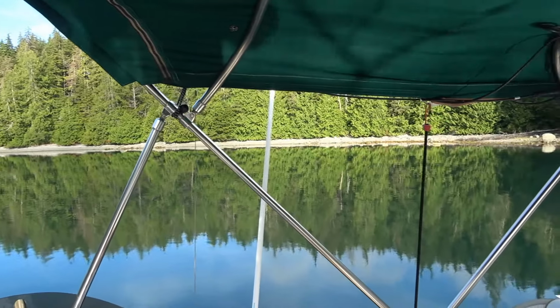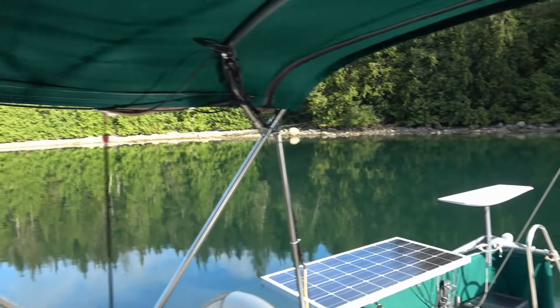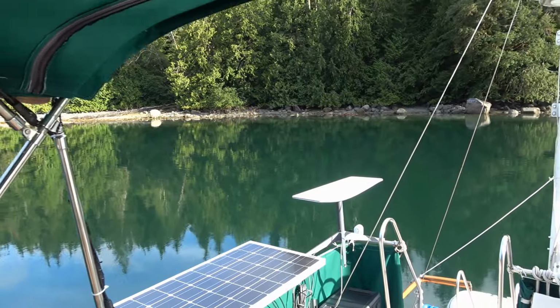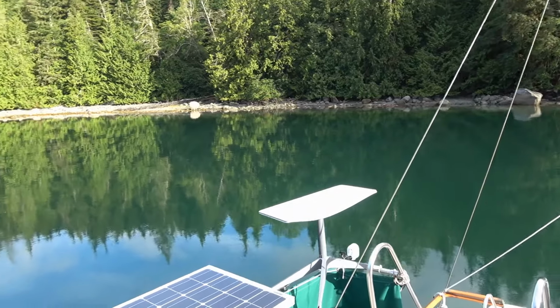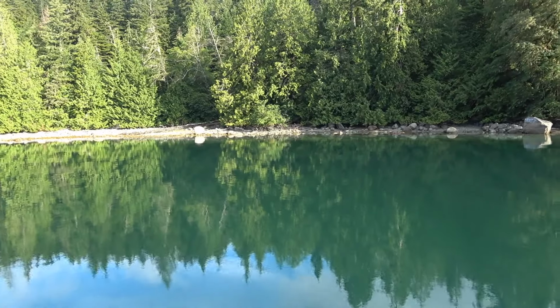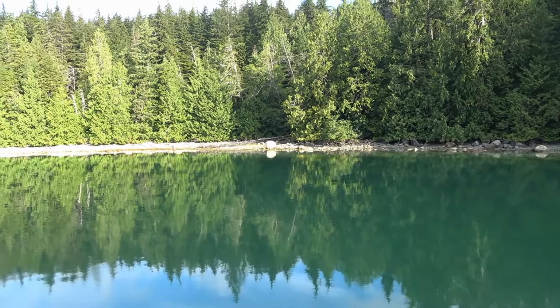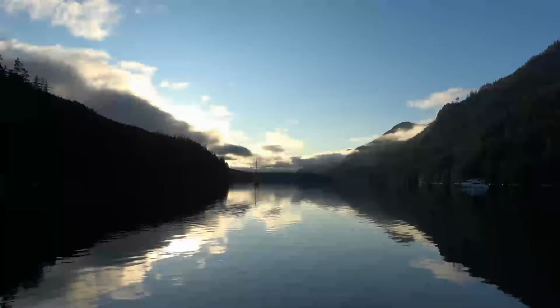But we got a nice spot here in Douglas Bay, a little bit close to shore. I think there was also a mink spotted back here. Anyway, stay tuned.